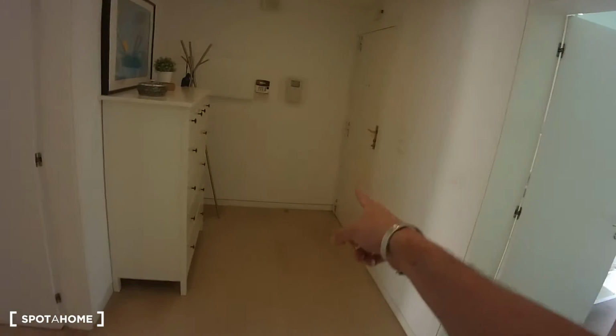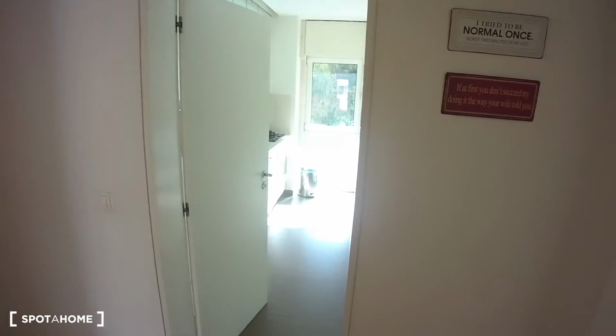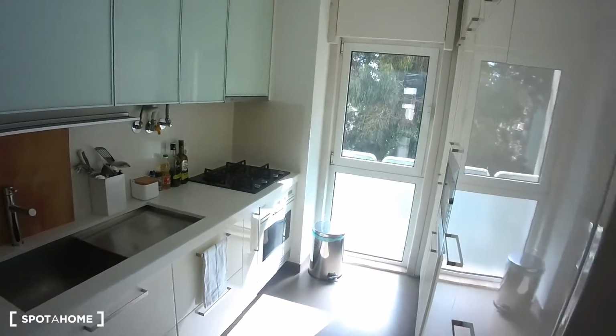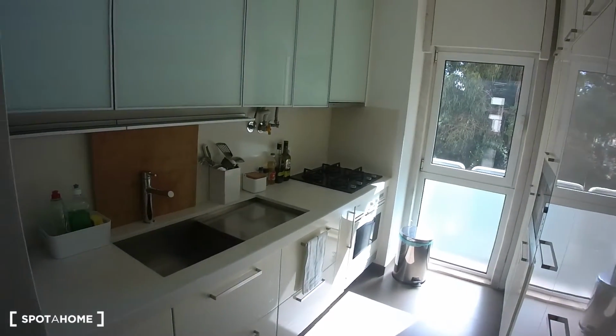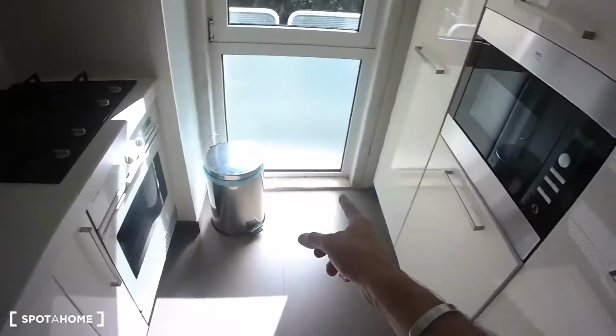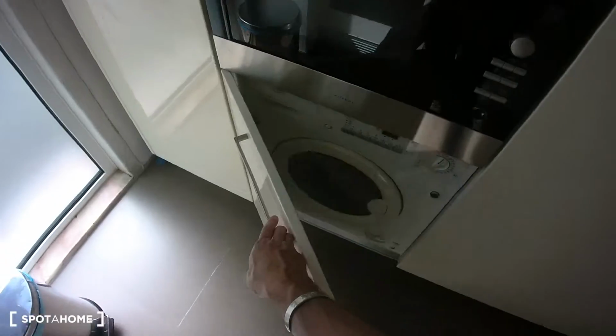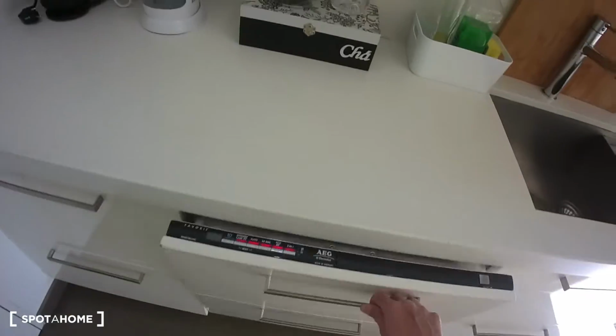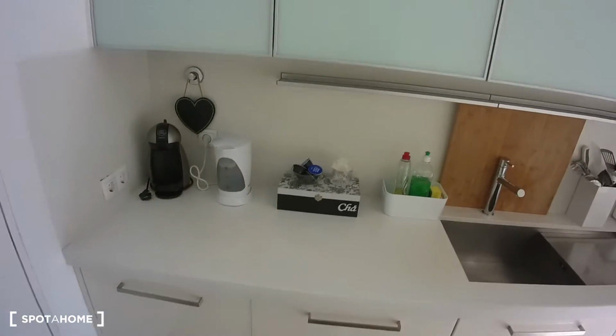Getting back into the house. And if we turn here on the right, this would be the entrance hall, entrance door. And on this side, we have the kitchen facing the same side as the living room. Kitchen is fully equipped. You can already see a sink, hob, oven, microwave. Underneath the microwave, we have a washing machine. In here, we have a dishwasher. And we have coffee machine, kettle, and the kitchen itself, it's fully equipped.